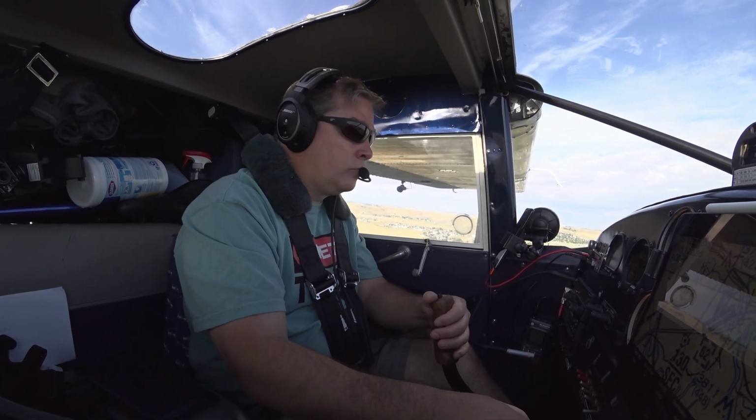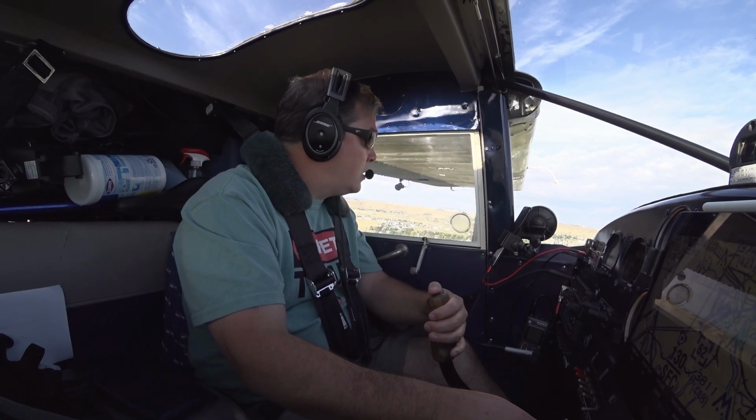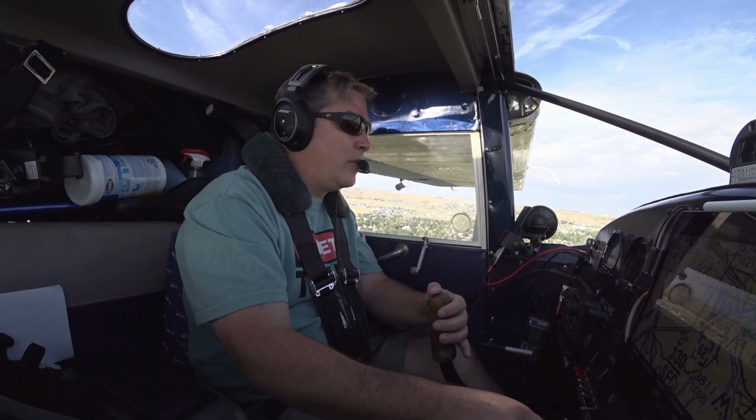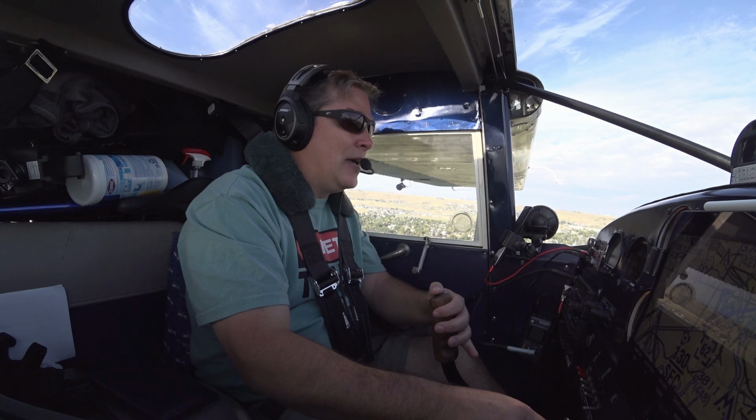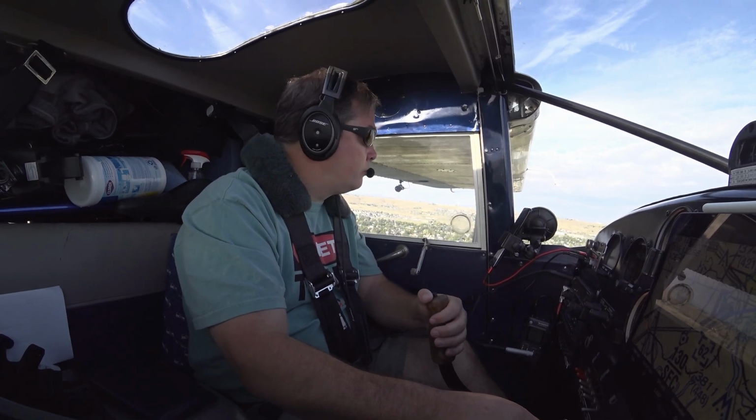Luscombe 13 Kilo, traffic 9 to 10 o'clock, north, eastbound, Piper Dakota, 4,200, right downwind for runway 21, report traffic in sight. Luscombe 13 Kilo, I think I've got the traffic in sight. I'm at 3,700 and intend on staying at about that altitude directly over the river here. Luscombe 13 Kilo, roger.